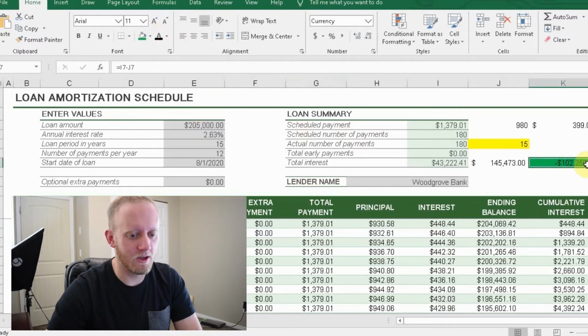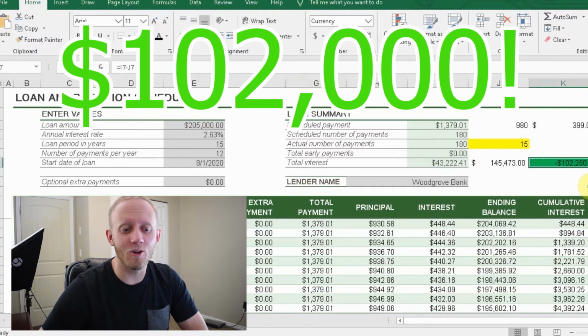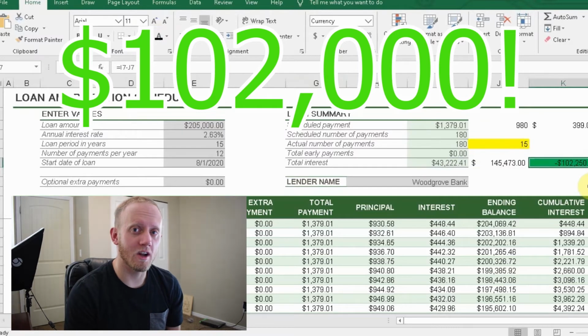Now, I'd have total interest savings of $102,000. So there is a huge difference between a 15-year mortgage and a 30-year mortgage as far as what you're going to be paying with interest. A lot of that is just due to the shorter term. So instead of paying for 30 years, obviously you're going to cut that in half and pay in 15 years. So your interest is not going to be compounding as long, but still compounds over those 15 years.